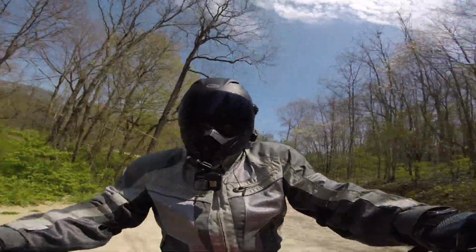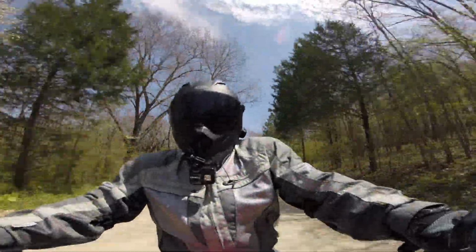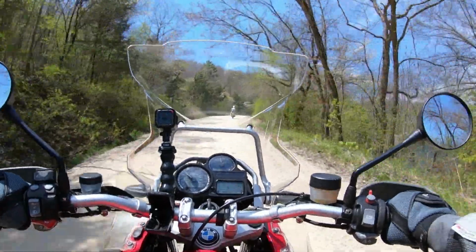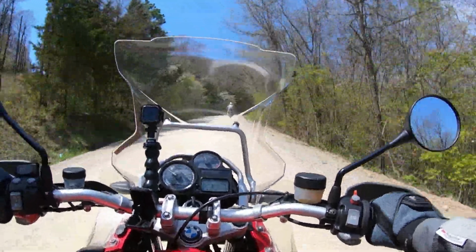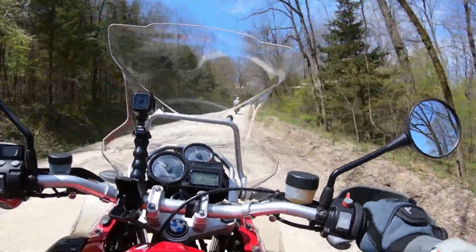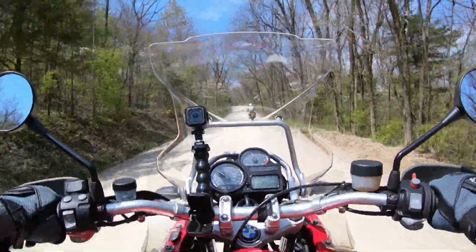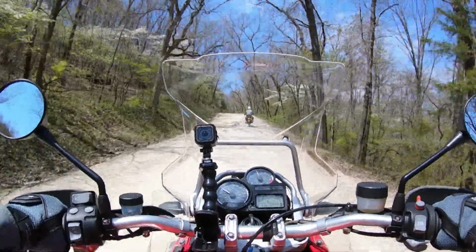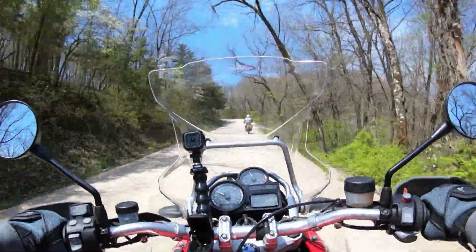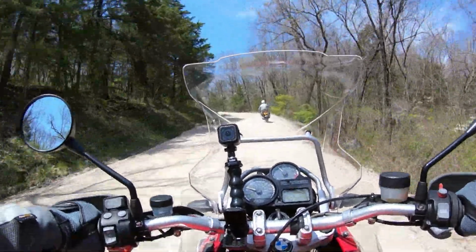Now this motorcycle's got pretty knobby tires on it. We're trucking along at 40 miles an hour on a gravel road. It seems very tractable. I don't feel like I'm loose or unstable at all. I see why people like these kinds of motorcycles. You can run 70, 80, 90 miles an hour down the interstate all day long and be comfortable. And then you see a gravel road and just like, hey, let's go. Bail off and take it.